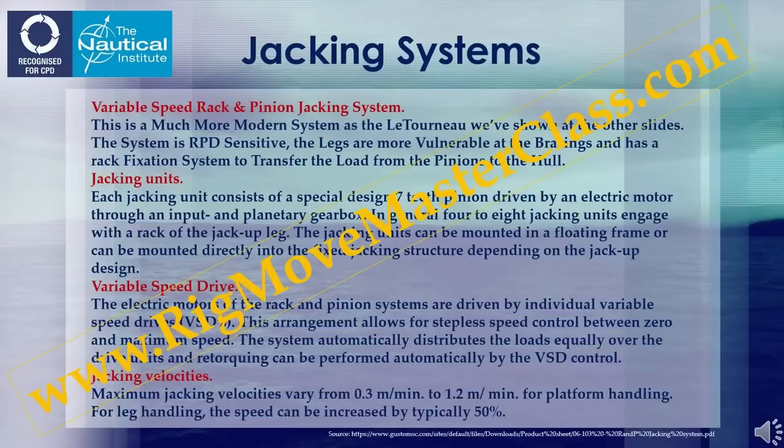Variable speed drive. The electric motors of the rack and pinion systems are driven by individual variable speed drives, VSDs. This arrangement allows for stepless speed control between zero and maximum speed. The system automatically distributes the loads equally over the drive units and reticking can be performed automatically by the VSD control. Jacking velocities. Maximum jacking velocities vary from 0.3 meters per minute to 1.2 meters per minute for platform handling. For leg handling, the speed can be increased by typically 50%.